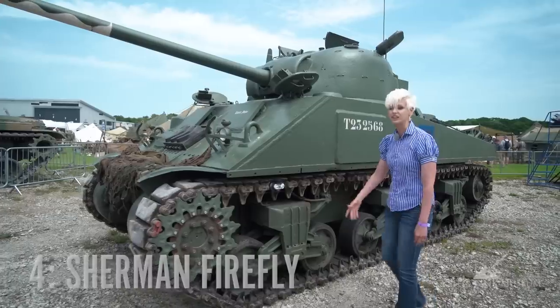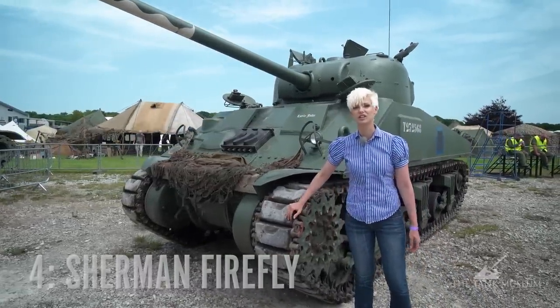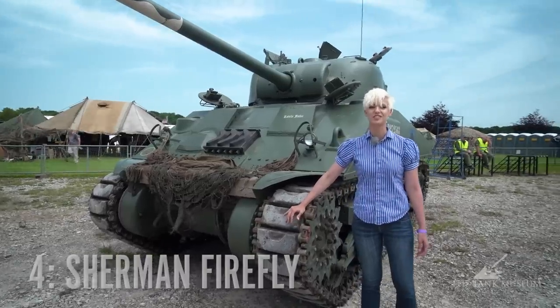It was exactly what they needed, and it took some minds to think a little bit different. And I think that's really cool, and it's awesome to see one in running condition here at Tankfest. Can't wait to hear them fire this thing up and get it rolling.